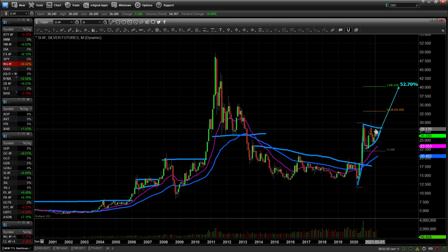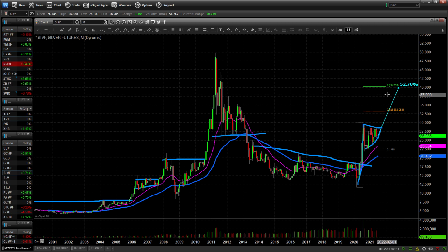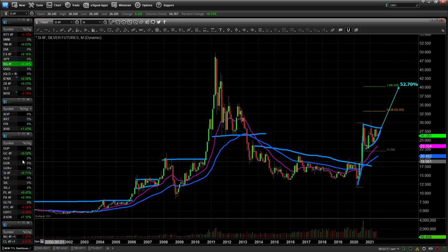If this market for some reason does break down, we're going to see gold and silver correct quite a bit from where they are still. Silver's got potential to drop down to around the $24 an ounce and still be considered bullish. So there's still another 8% or so drop, and this could play out and trade sideways for several months or potentially even a year before it pops. And we never know how long the market is going to consolidate before it breaks out. But the pattern here is pointing to dramatically higher prices.